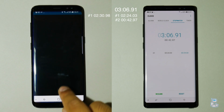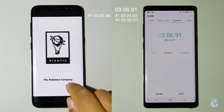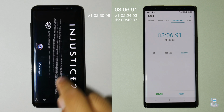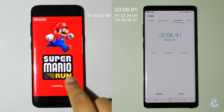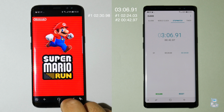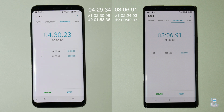I'm sure you've guessed it by now, but the S8 had to reload every single one of those last gaming applications, so I am going to speed this up. But of course it is interesting to see the difference that 2 extra gigabytes of RAM can make, as of course both of these smartphones are running at the exact same resolution, they have the exact same processor, and they're made by the exact same company. And after what felt like an eternity, the S8 finally finishes with a total time of 4 minutes and 29 seconds, with the final lap taking around 1 minute and 58 seconds to complete.